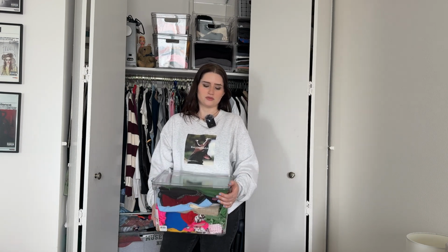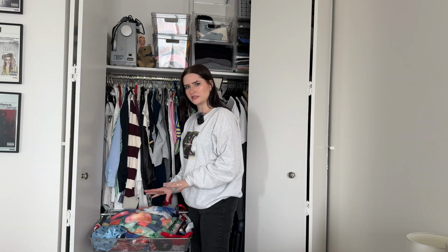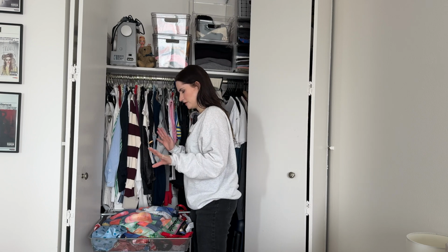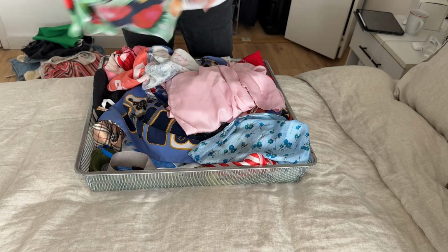No one needs this many. Well, maybe if you live in like Hawaii or something, you need this many swimsuits, but I do not need this many swimsuits in New York City. So let's go through these. I also need to go through all my scarves and ribbons here. I don't know if I'm gonna get rid of anything, but we'll do that with the swimsuits, and I'll angle you so you can see that better. I think we're gonna speed run this. Keep.